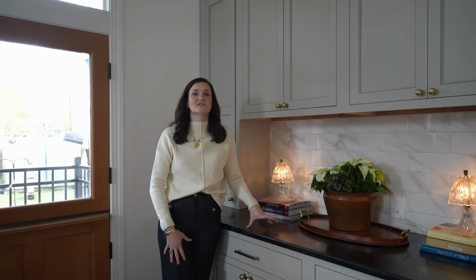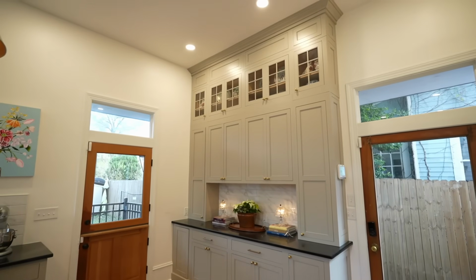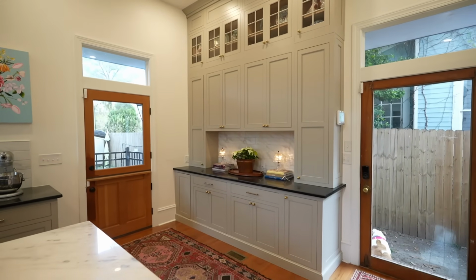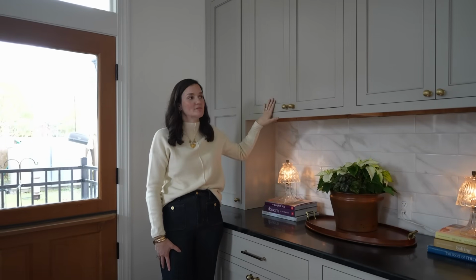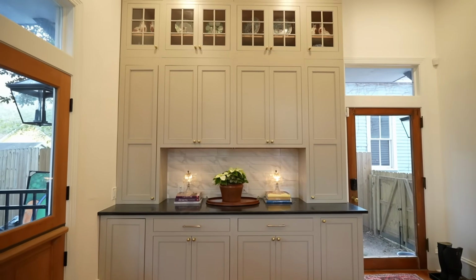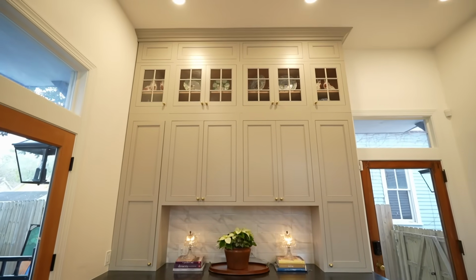So one thing that I really wanted to do in this home was A, maximize storage, and B, take advantage of the ceiling height. So this ceiling height is the same as the rest of the main floor in the home. And this is what we call the kitchen hutch. So these are RTA cabinets through Cabinet Joint, and they, along with Catherine Kimmel, helped us design this floor to ceiling storage area.